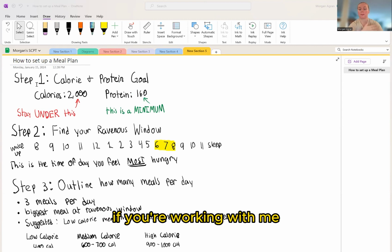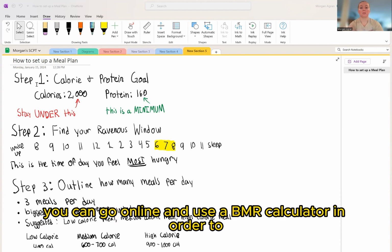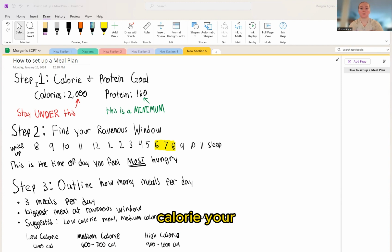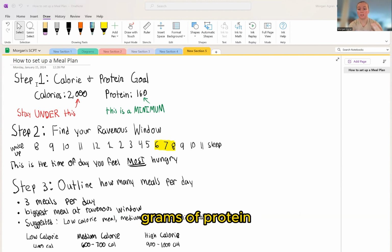If you're working with me, I've calculated that for you. And if you are just interested in running a dieting phase or any type of more macro focused plan, you can go online and use a BMR calculator in order to calculate your calories as well as your protein. So for this example, we're just going to use 2,000 calories and 160 grams of protein.